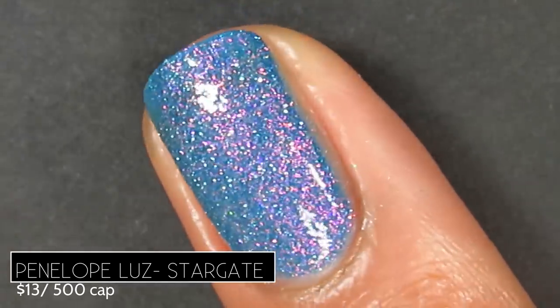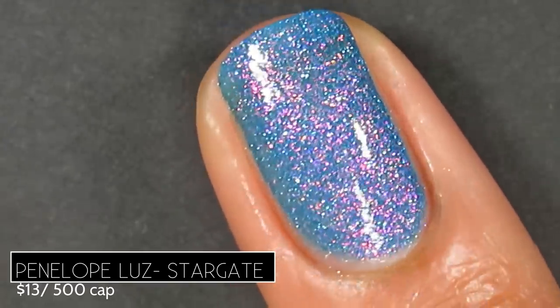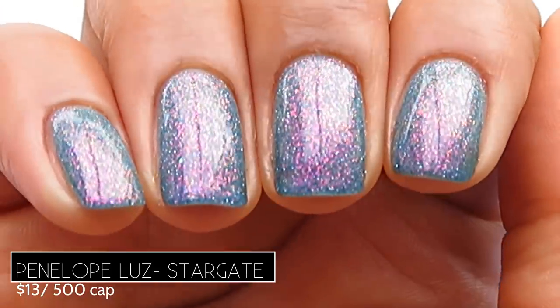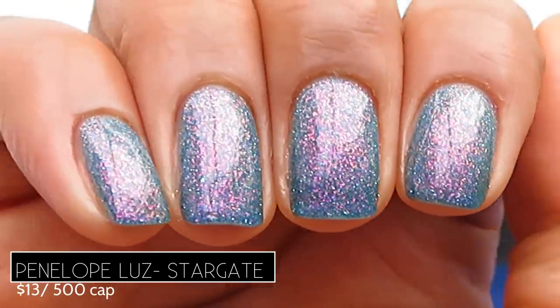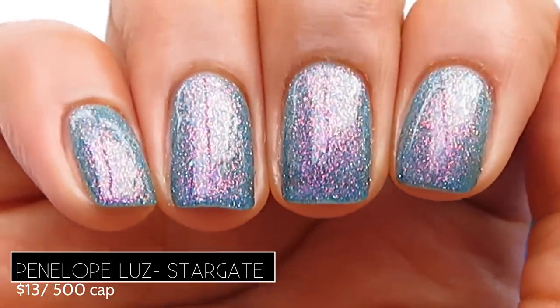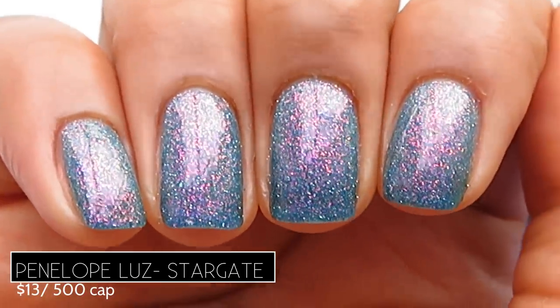Yeah, so beautiful. Fully opaque or very close to it in three coats. That's what you're looking at now. So here is what three coats of Stargate looks like with a glitter smoother and a glossy top coat. I don't know that this one needed the glitter smoother, but when in doubt, I add it because it just gives you that beautiful glass-like shine.